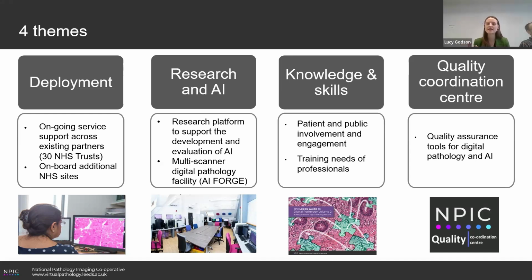The third theme is knowledge and skills. This is about helping train pathologists and coming up with guidelines for people who are using digital pathology, but also spending time talking to the patient and public pool and letting them know what is happening with digital pathology. That's interesting in itself, because I think a lot of patients assume we're already using digital pathology, so they're quite shocked to learn that we're not doing that already, because they're expecting us to be using AI soon.